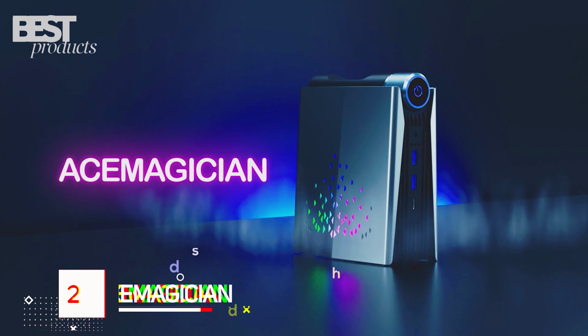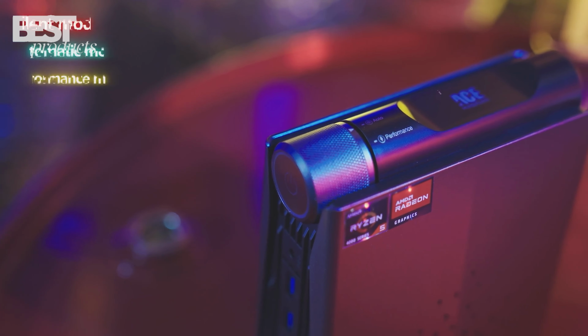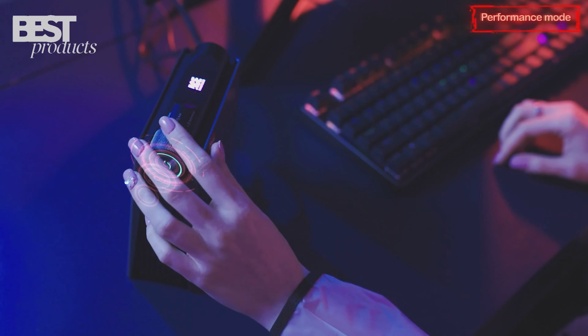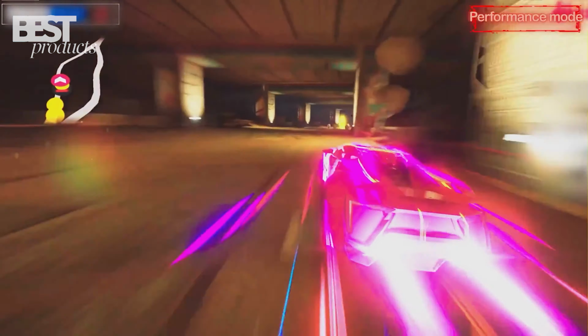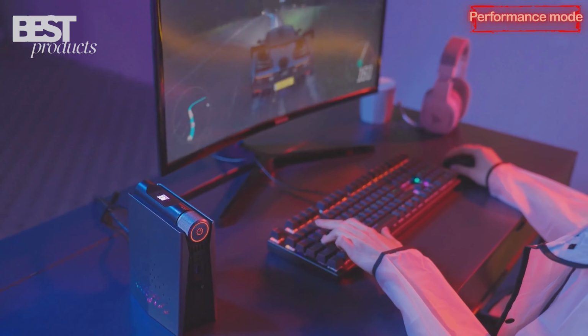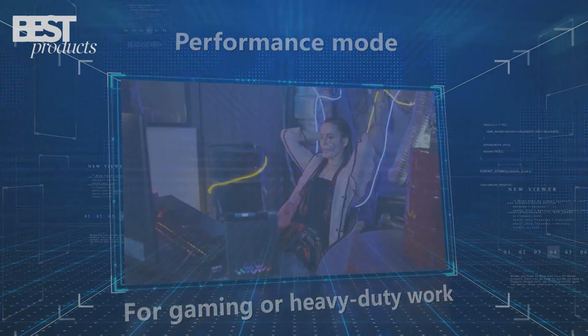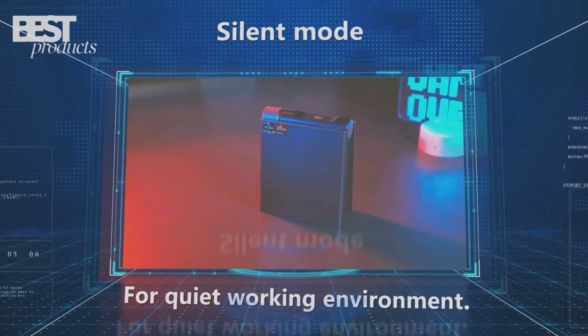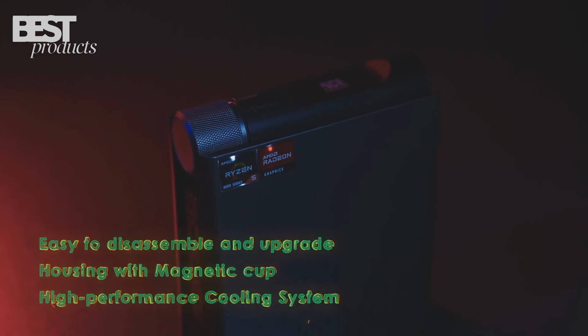Number 2. Ace Magician. The Ace Magician ANR5 Mini PC is a powerful gaming machine with a unique design and features. The Ryzen 5 CPU and 16 GB DDR4 RAM, coupled with AMD Radeon graphics, provide lightning-fast performance for gaming and multitasking. The machine also features adjustable power modes, which allow you to switch between silence, auto, and performance modes to optimize your system for different applications and scenarios. The PC also has 4K 3-screen simultaneous display via HDMI, DP, and Type-C port. Furthermore, it has a magnetic side cover for easy disassembly and storage expansion. Overall, the Ace Magician ANR5 is a great choice for gamers and content creators who want a powerful and flexible mini PC.